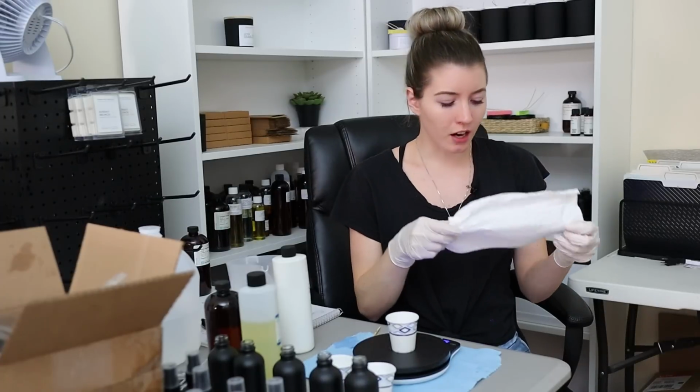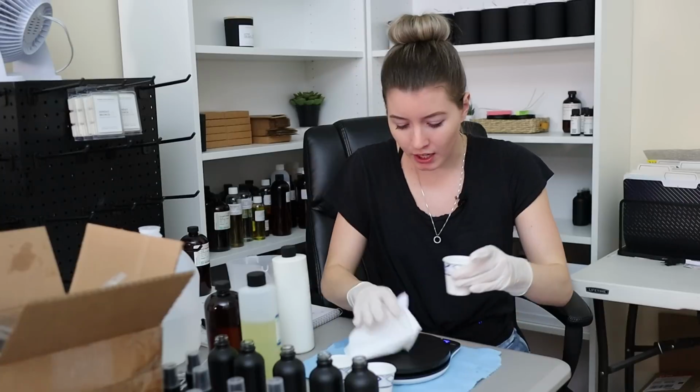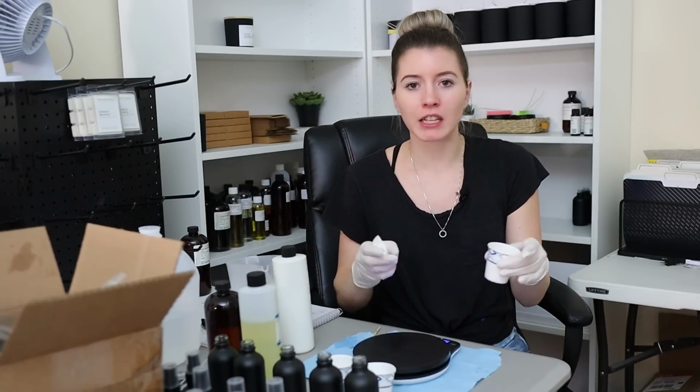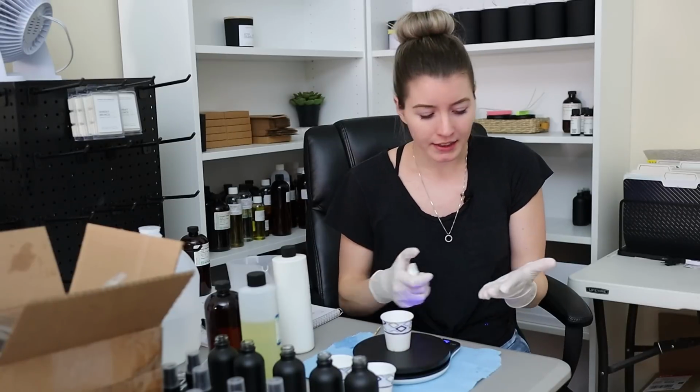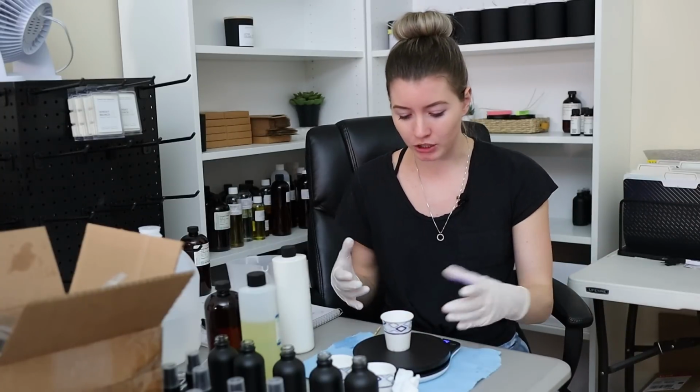Now, one of the only cons I see about wearing gloves is that you don't realize how much product or oil is on your hands, and then you end up touching everything. That's the only thing about gloves that I don't like, but I do like being able to protect my hands and not have all the oils on my hands and having to feel like I have to wash them 20 times.